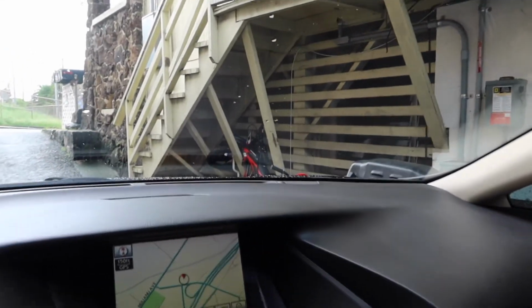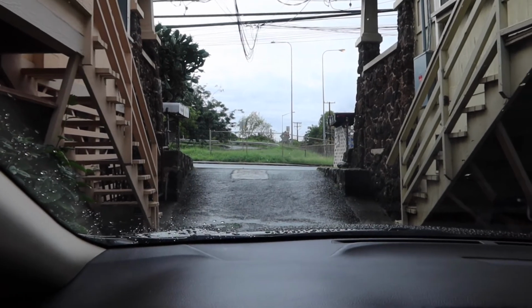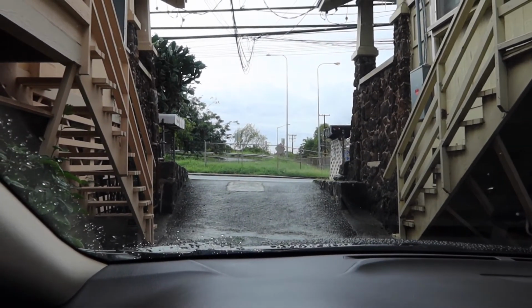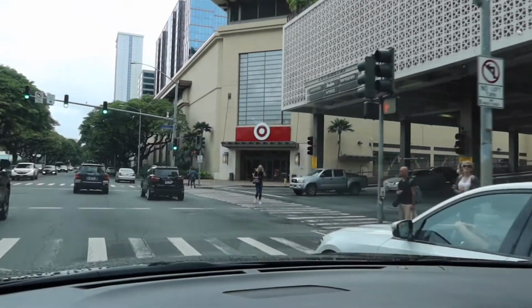I just want to give myself some credit here. This is what I drove and parked through the street. It is tiny, but I did it. Also, it's 11:11. I'm now at Target and I am going to get some gifts for my client. It's closing day.